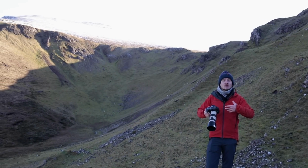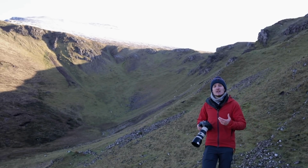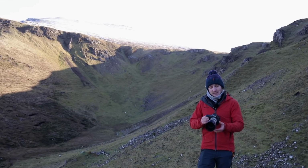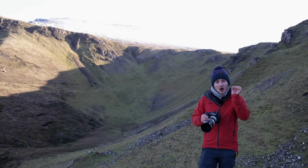Manual focusing can also be a useful tool for wildlife photographers. If you've got an animal that's surrounded by vegetation or behind trees, then it could be hard for autofocus to lock on. What we can do instead is manually focus, and then we can make sure the eye is pin sharp.